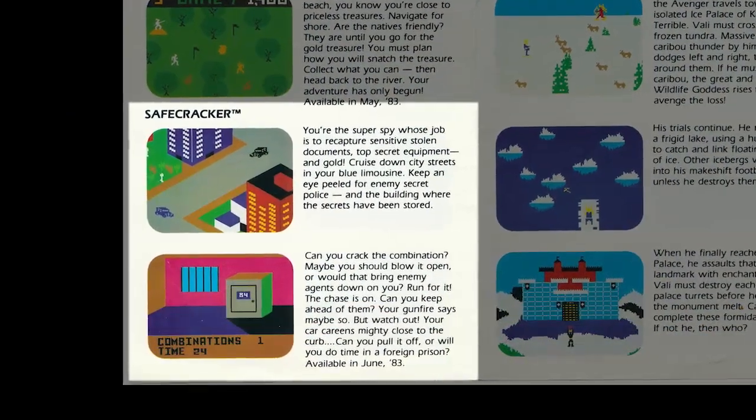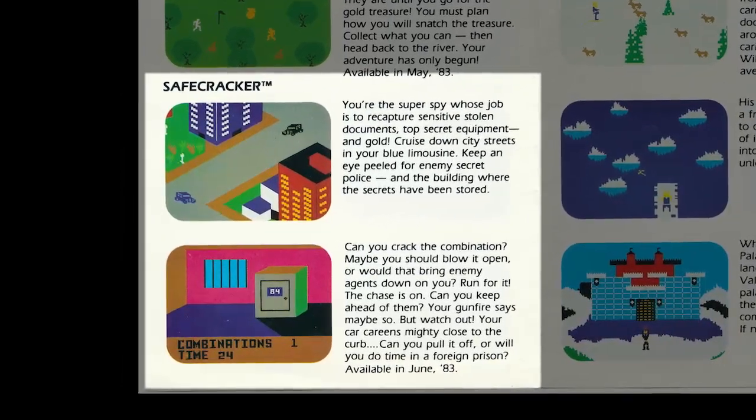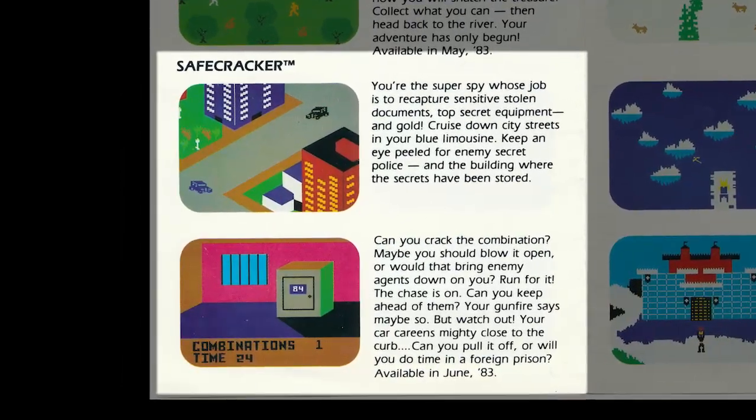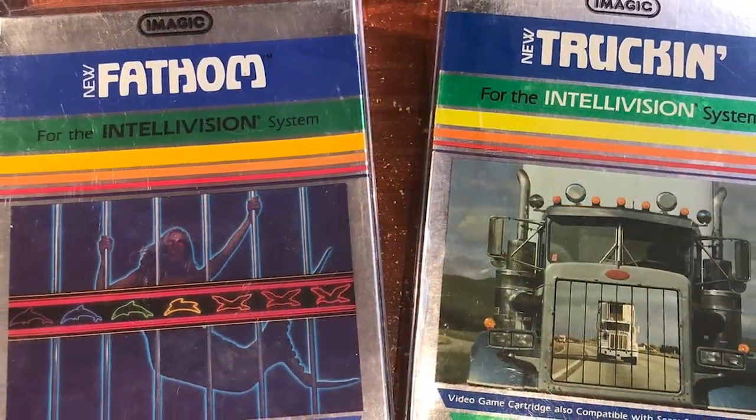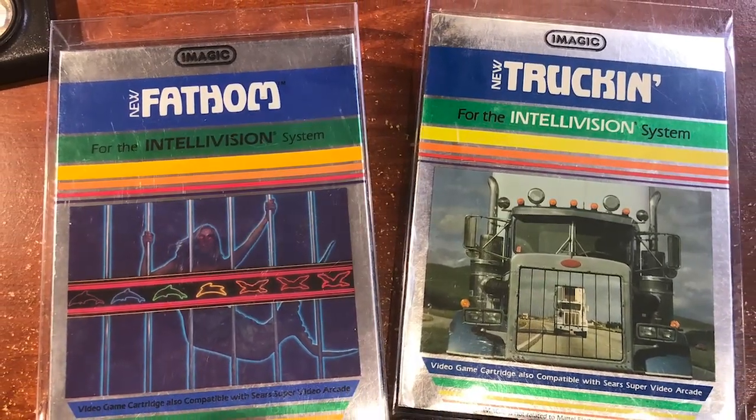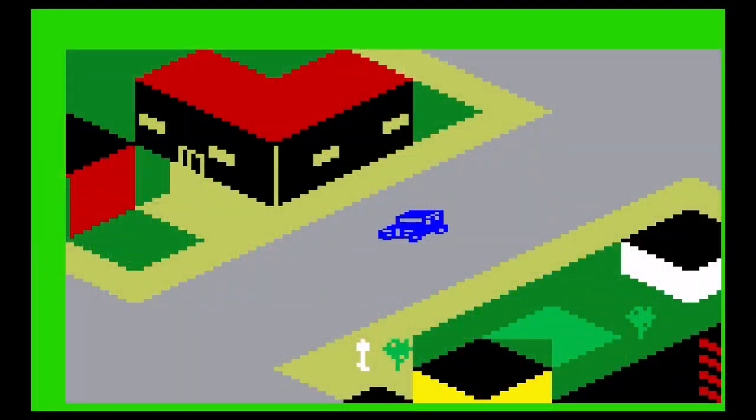Safecracker was actually released in June 1983, putting it in the middle wave of Imagic titles released for the Intellivision, so it isn't as common as the early releases like Demon Attack, Beauty and the Beast, Atlantis, but it isn't quite as rare and difficult to find as the very late releases like Fathom and Truckin'. Upon its initial release, it certainly did turn some heads, not only with its very interesting premise, but with its amazingly beautiful graphics and its isometric point of view.